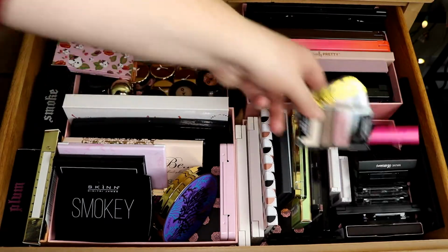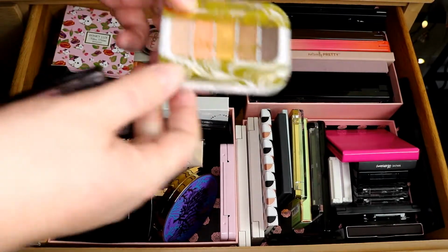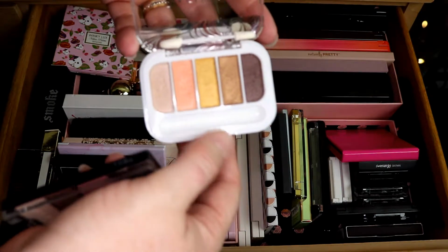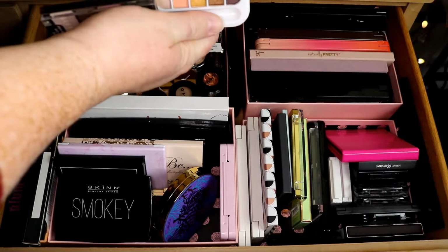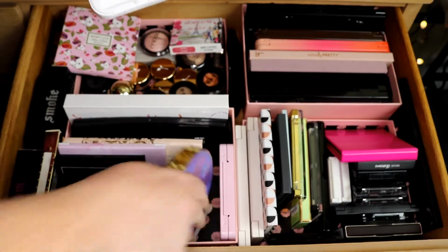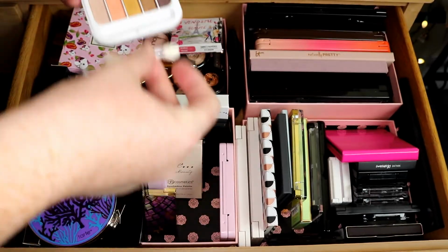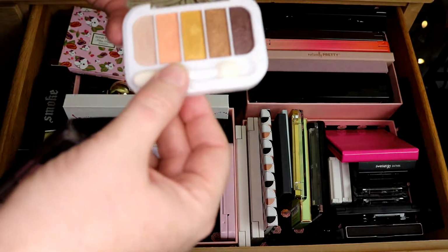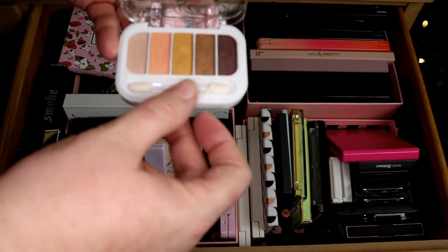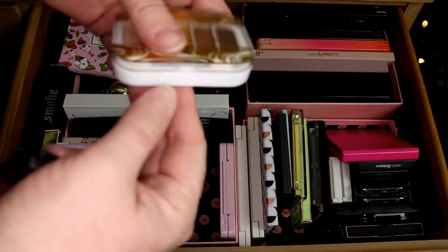Alright, next I have a little palette here from Pacifica, which I did get in a beauty box. It wasn't a bad palette. Don't know why that's still in there actually, because it's just a pain in the butt, but I did use this. You can see there's some brush marks in some of the shadows here. It wasn't a bad palette, it just wasn't the easiest to work with.